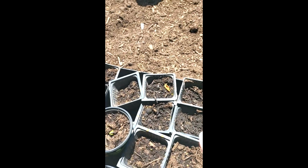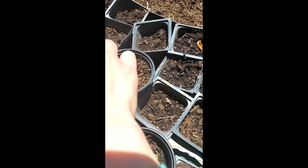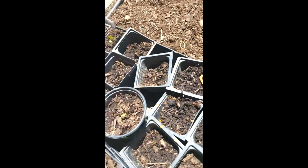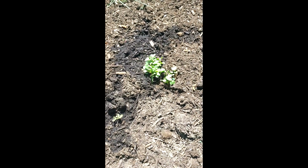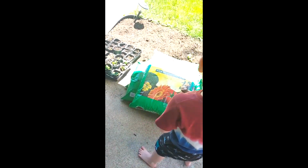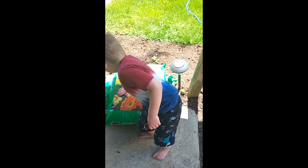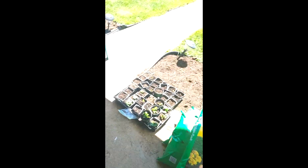And then this is tomatoes, watermelon, and then we have bush green beans. And here are, what's here, do you remember? Radishes. And we have potatoes over here. You gonna show them the triple? The triple planter.